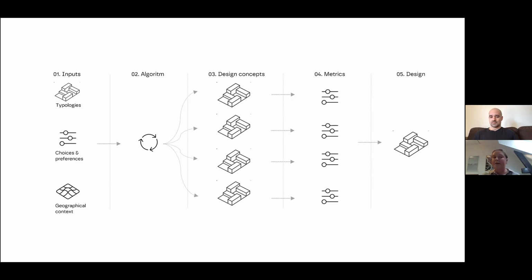These different types of inputs go into our algorithms that start to generate, and instead of producing one design option, we produce a variety of different options by iterating over different input configurations. And we then measure KPIs and data and present that to the user to make it easier for the user to make a decision and continue with the design option based on data.